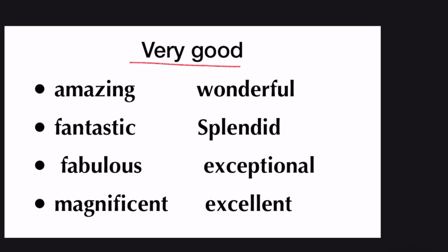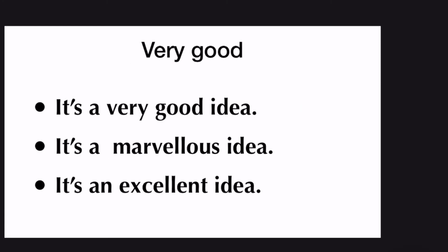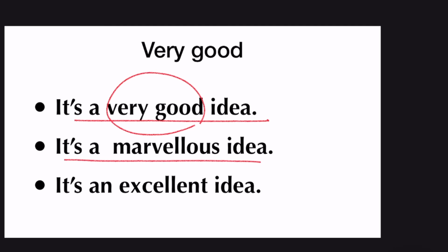Next, very good. You can replace very good with amazing, fantastic, fabulous, magnificent, wonderful, splendid, exceptional, excellent. See the example here. It's a very good idea. Instead of very good, you can use it's a marvelous idea. It's an excellent idea.